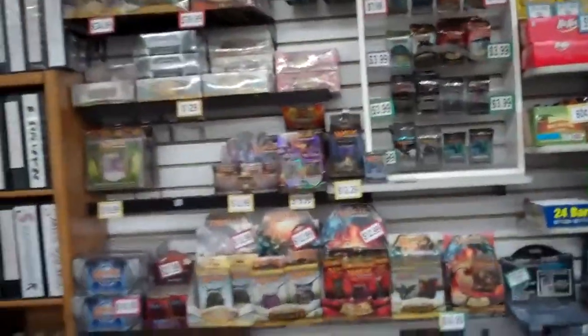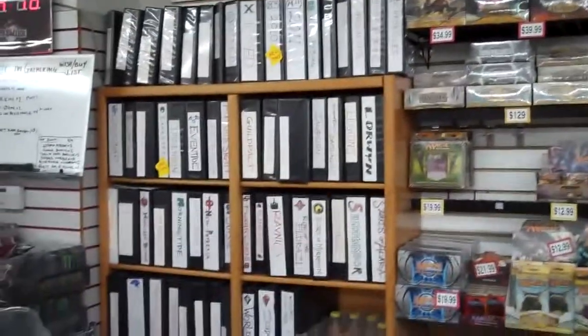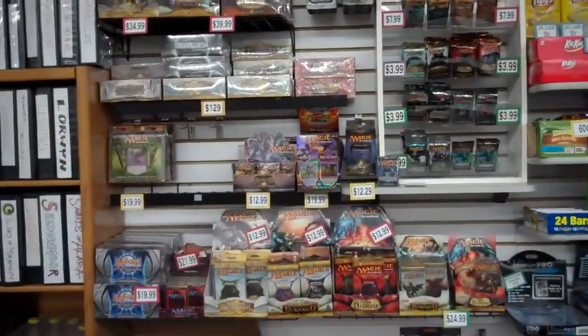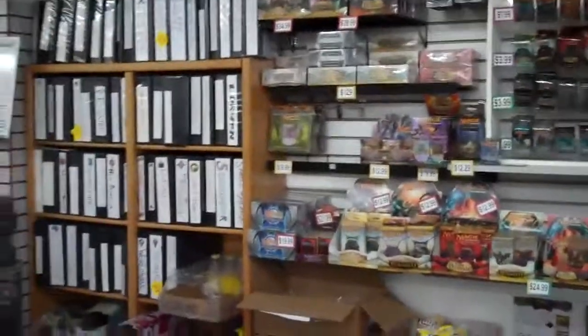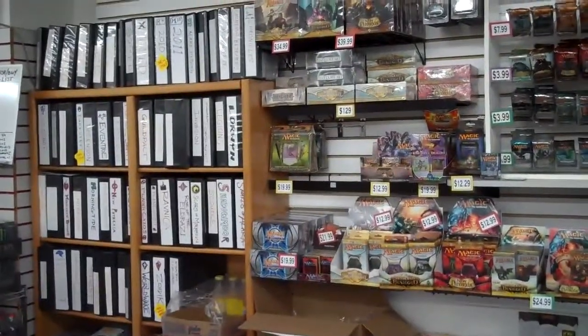We actually get a large community of people in who play Magic. Look at all the binders for singles. Today's Friday, so Friday night, in a little while, we're going to be stuffed full of gamers playing Magic. Alright, what's next?